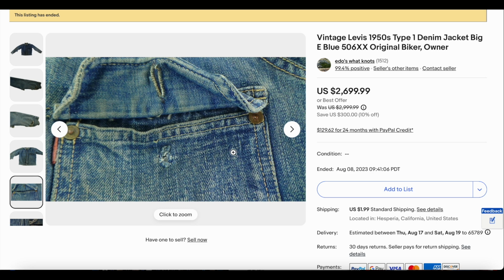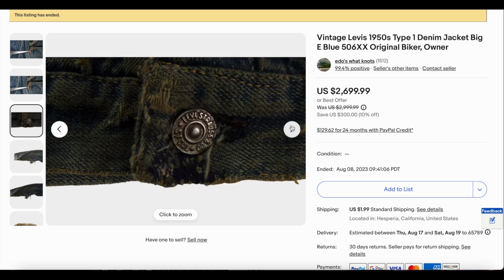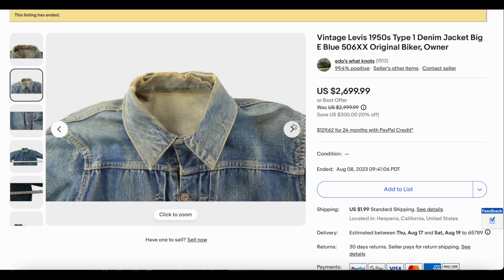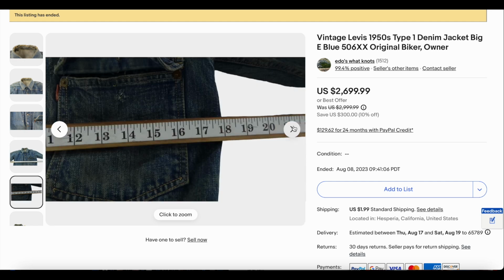Yeah, quite a bit soiled as well. So there's that big E right there. This probably would have been like some of those later models. Yeah, both arms are pretty destroyed here. The neck destroyed. This is just about as rough condition as you can get, and it still be probably wearable.